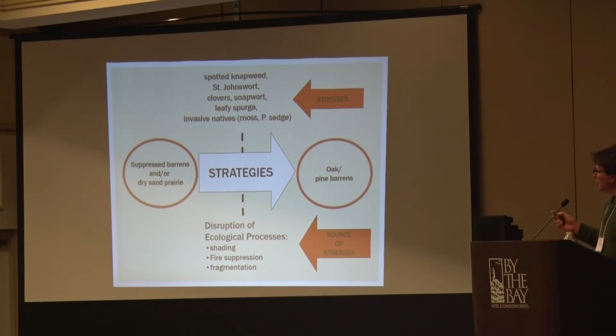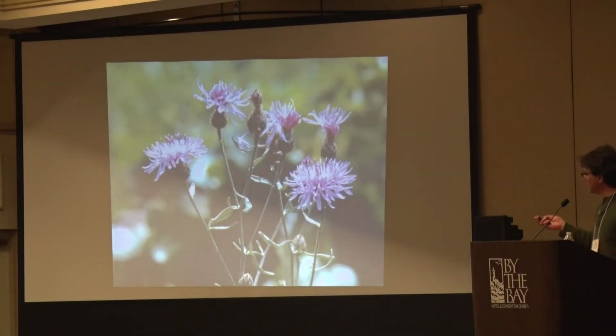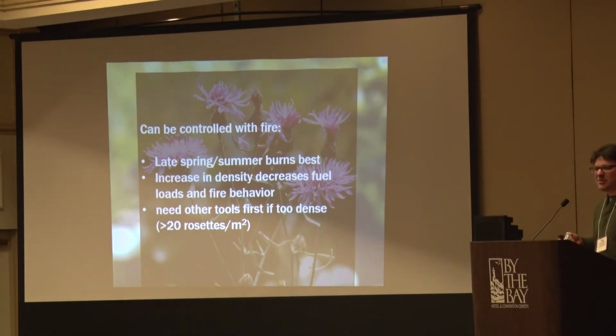So we've got a couple examples we're working through. Thinking about oak barrens, if they're suppressed, we have our stresses, which might be a variety of non-natives, but the source of stress is potentially fire suppression, fragmentation. Okay, not potentially fire suppression. It is fire suppression for these systems. But let's focus on knapweed for an example. It can be controlled with fire.